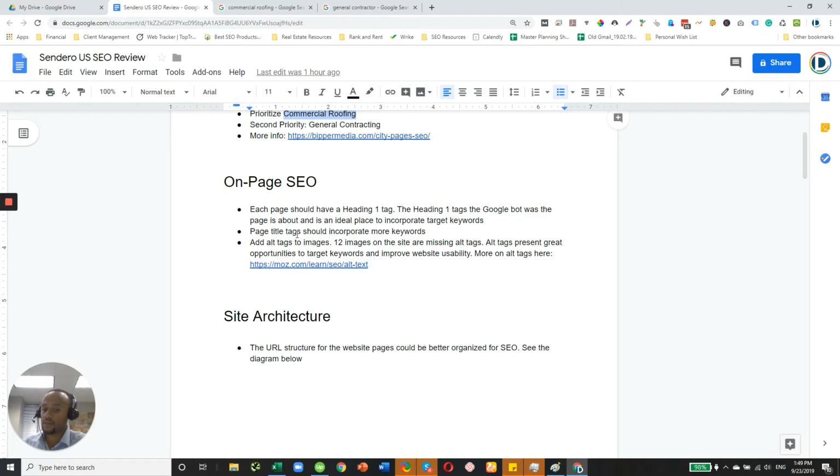For page titles, I saw that those are pretty generic. So page title, again, is a little snippet of text that is in the tab, at the top of the tab. There definitely needs to be more keywords incorporated there.